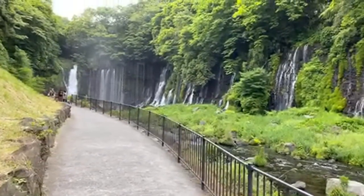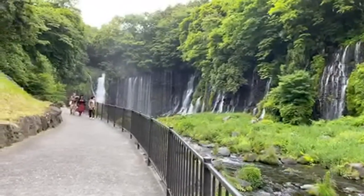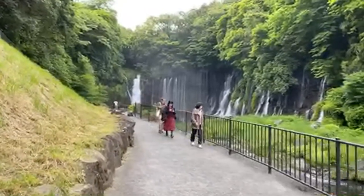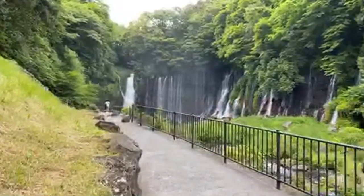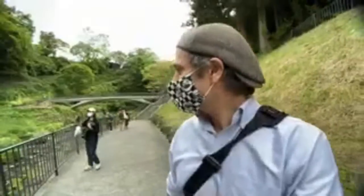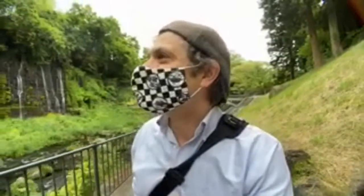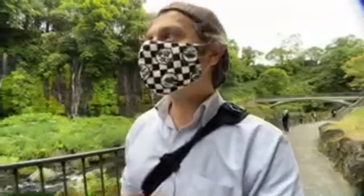I know it's not much, it's just a waterfall, but it's more than a waterfall to us today because we're finally outside again. Social distancing, there's not a lot of people, but we want to really support local businesses, but do it in a responsible way. It's hard. Wow, this is so beautiful. I'm getting some water on me from the waterfall.